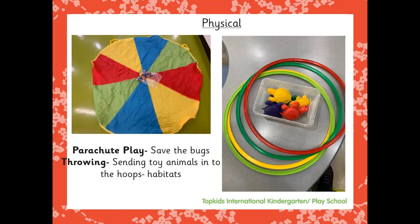Maybe replacing the bugs with words, and the children will be able to build sentences when they catch the word. Maybe add a bit of literacy to it. Maybe make the parachute a bit bigger so more people can join in as well, rather than small groups at a time.